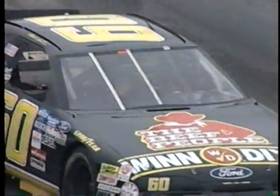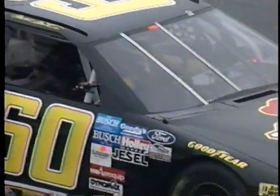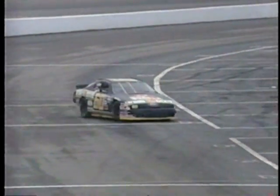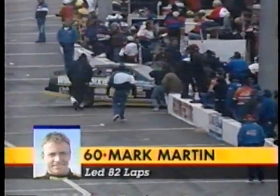Something's happening. Yeah, Mark's not happy. He's switching the ignition there. You see him reach over. He's trying something different. Yeah, he's trying to refire it. It won't fire. That won't work. I said bump it, not pump it. Yeah, you saw the camera mounts on Mark Martin's car. He's going to go to the garage.